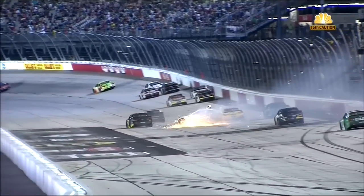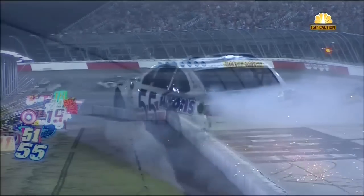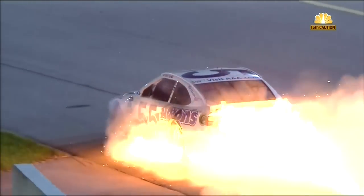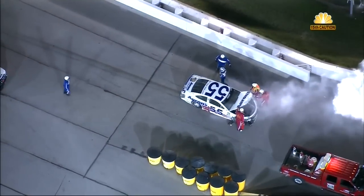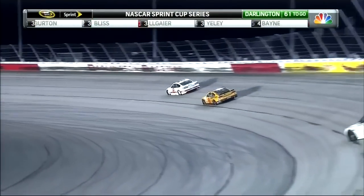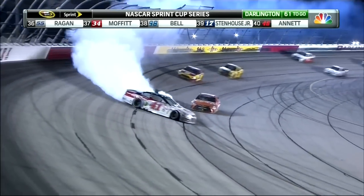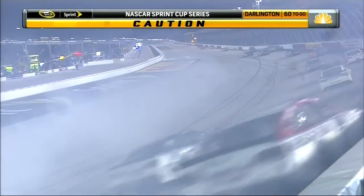Is this a big break for the 18 of Kyle Busch? Well, he's definitely lost his track position, but he did stay on the lead lap. Now he's back on sequence with the leaders, but it doesn't look like all the leaders are going to pit. And how about the flames from underneath the 55 and David? Top two separated by just under two car lengths, and around goes the 41 of Kurt Busch trying to save it. The field slowing behind him. He slides and the caution comes out again.